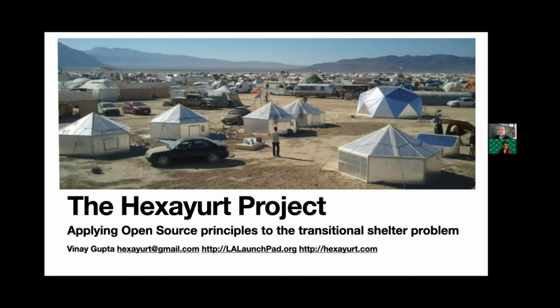Splendid. Glad to be here. So what I'm going to talk about is a really simple approach to a radical transformation in how we do shelter.